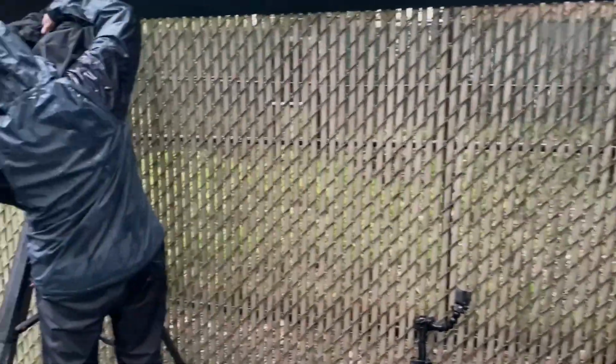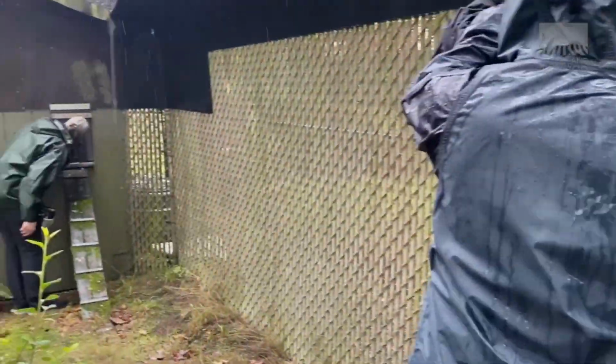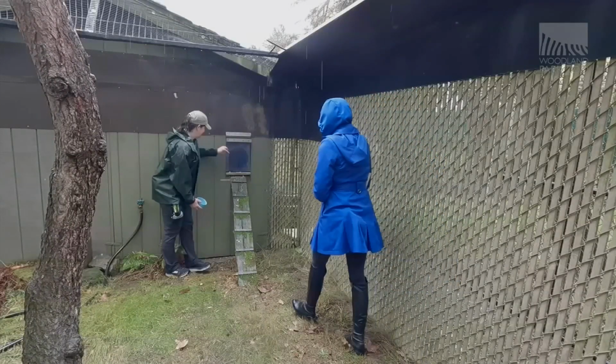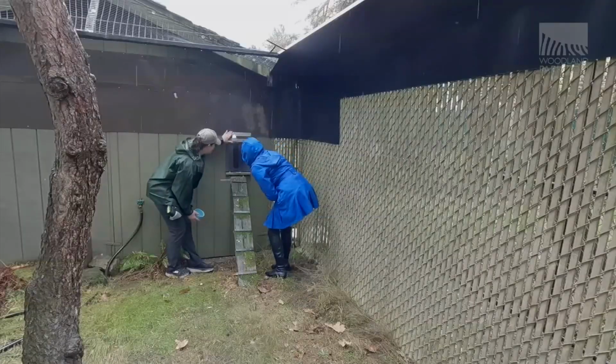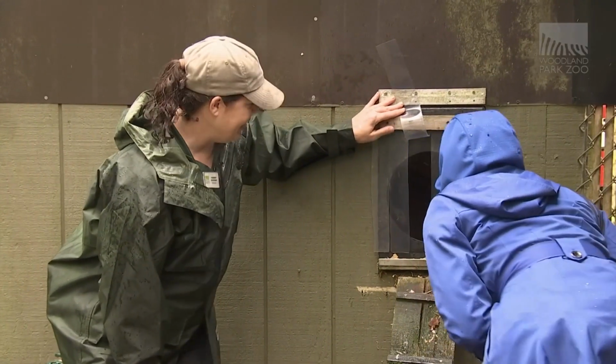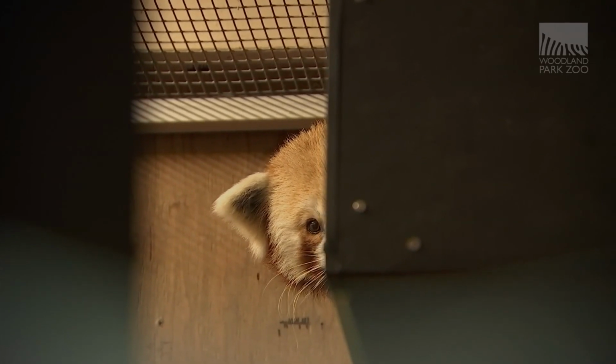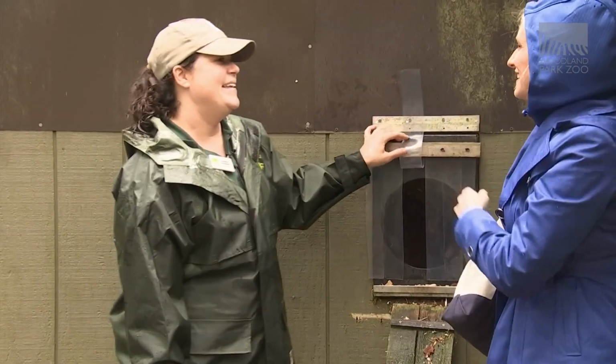So we got set up like paparazzi waiting for that perfect shot. Can I look in the hole to see his little face? Absolutely. Just trying to catch even a glimpse. And a glimpse is about all we got. You can see for yourself. Carson, we love you. Please come out. He's like, no, thank you. I'm good in here.